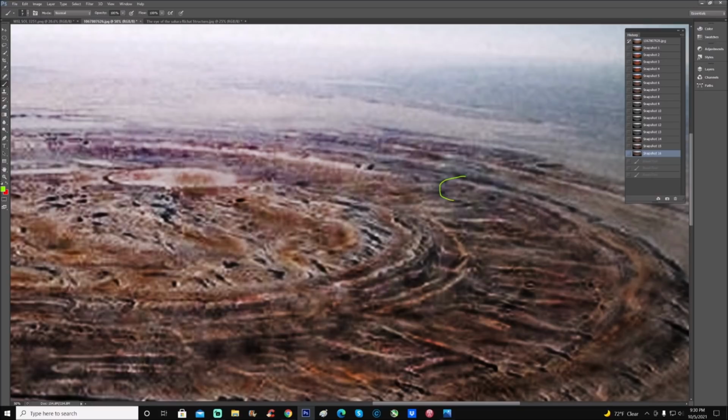Got another one here. Got this piece right here. It looks like we have this piece with something sticking up on there. See that? But again, it appears to be structures on the back side of this.